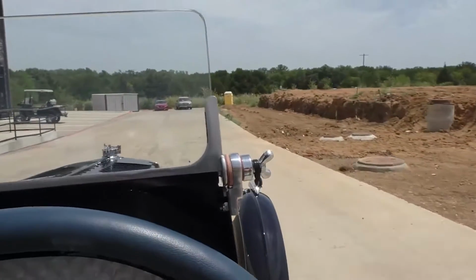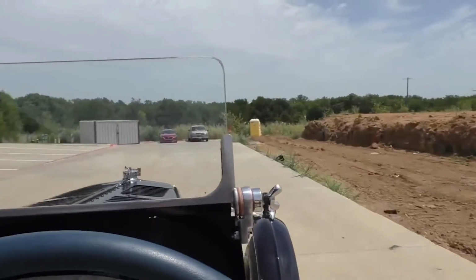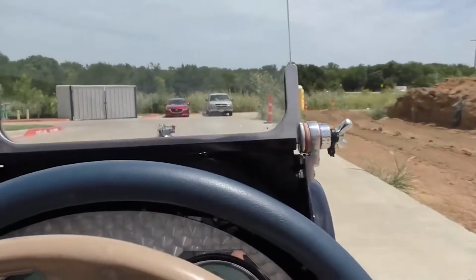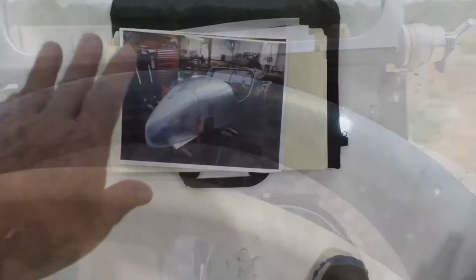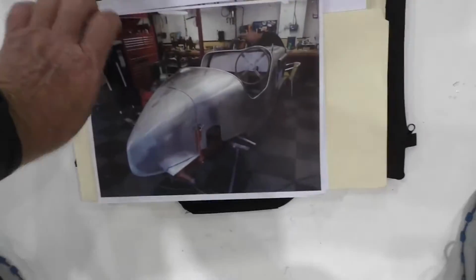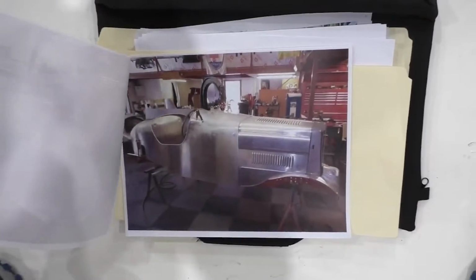By the way, it has an upgraded transmission in it. Forgot to mention that during the walk around, 5-speed. There's a document file that comes with this car that lists all that was done to it. Here's the body in bare. Some restoration documentation.